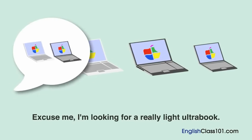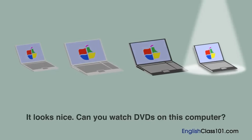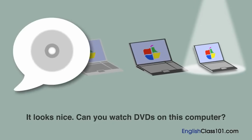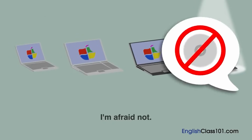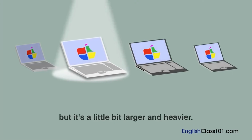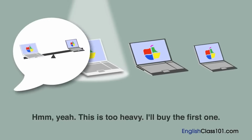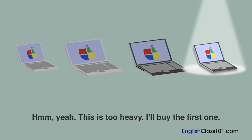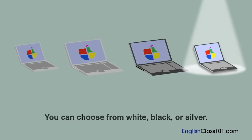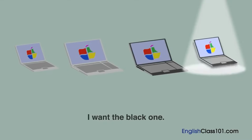Excuse me, I'm looking for a really light ultrabook. Okay, how about this one? It's really flat and light. It looks nice. Can you watch DVDs on this computer? I'm afraid not. You can watch DVDs on that one, but it's a little bit larger and heavier. Yeah. This is too heavy. I'll buy the first one. Thank you so much. You can choose from white, black, or silver. I want the black one.